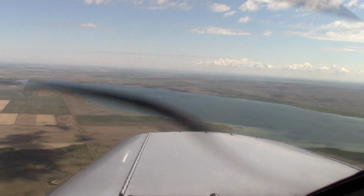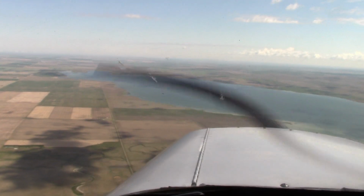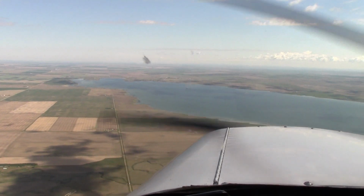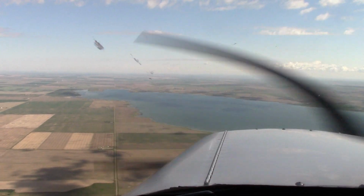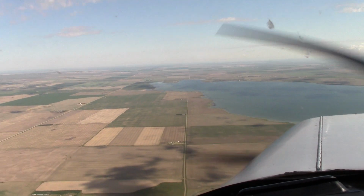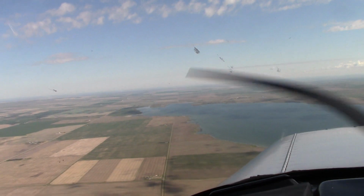Anyway, we've turned around here, and the camera was having a little problem focusing because I think it was focusing on the prop, so every once in a while it would do this autofocus. But you'll notice we're back over at Lake McGregor here, and you can see the ripples on the water. The wind has actually started picking up, and it's getting a little more lumpy out here. So we're going to be making a left-hand turn pretty soon and heading back to Vulcan.